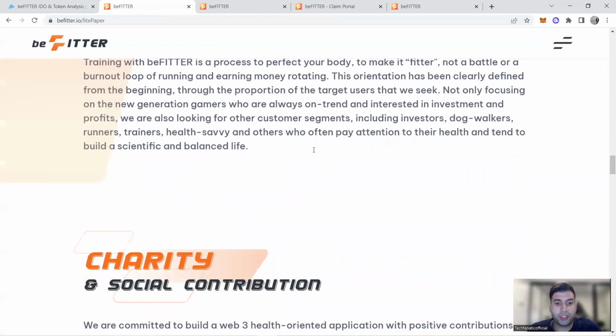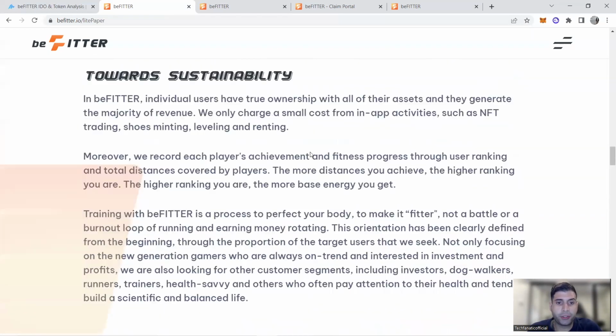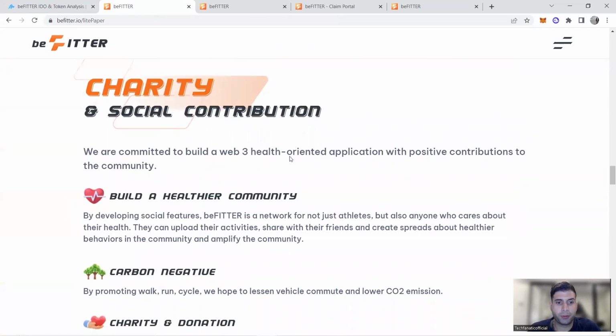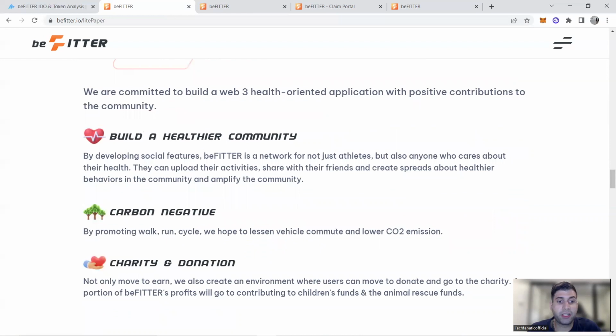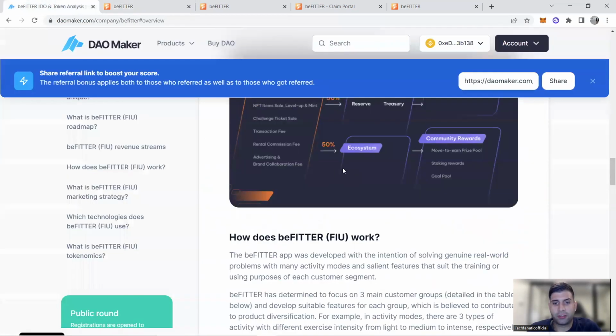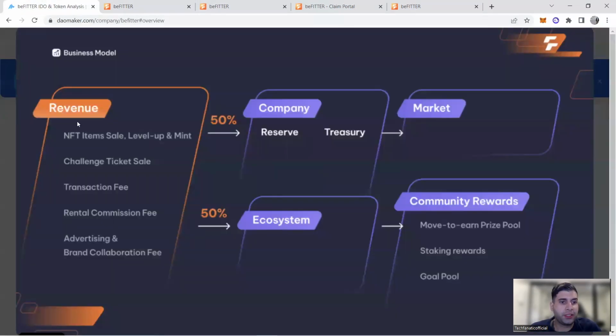The other differentiator is they have a sustainability goal as well. So I'm not going to read through this, but basically they're saying they're targeting people who are fitness savvy, and they're also going to promote charity and donation within the application. And I also found a quite interesting diagram here. In terms of revenue, as you can see, 50% of the revenue made from these goes to the reserves and treasury of the project, and then some is released back to the ecosystem.